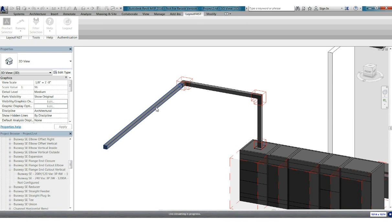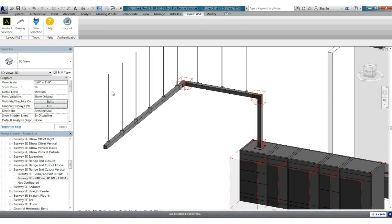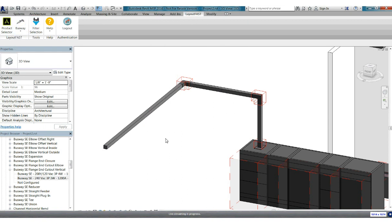If you want to put in hangers, just click anywhere on the busway, and it'll ask you the spacing and everything. In this case, let's say 5 foot, and as you can see, it puts the hangers in. Another thing you can do, in this case you can't see because it's almost rectangular square, but you can change the orientation to flat or edgewise.